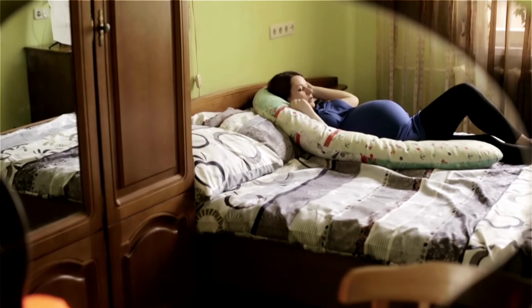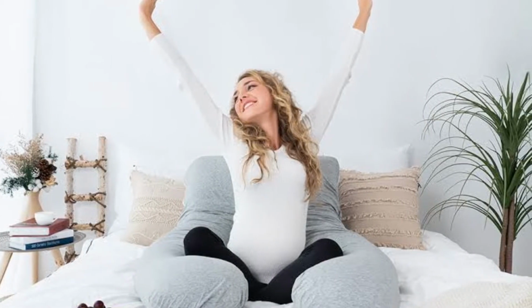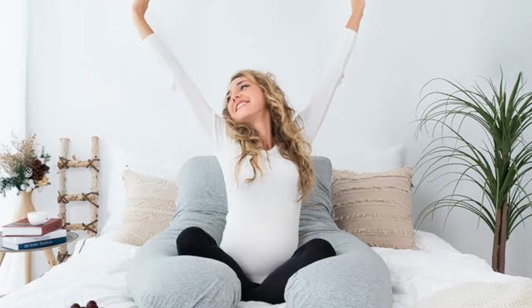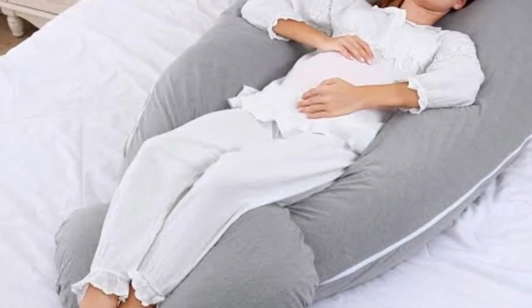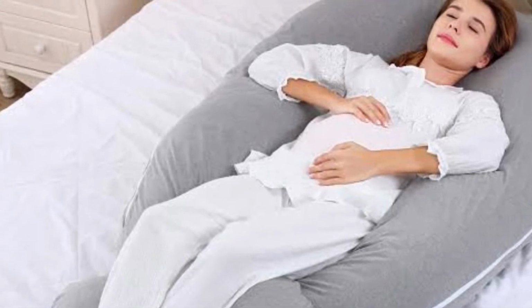Ankai U-shaped maternity pillow is perfect for back sleepers as its form and steadiness lend themselves to this popular sleeping position. Now, let's see what we have at the next number. I hope you will like that one too.